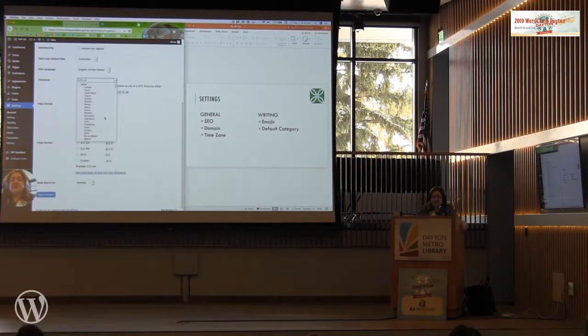And if you scroll up, you'll get all the different countries. And there's like New York, I think, or somewhere in here that would be equivalent to Eastern time zone. It doesn't say Eastern, but you can also use the offsets if you know the offset. I think ours is -5.